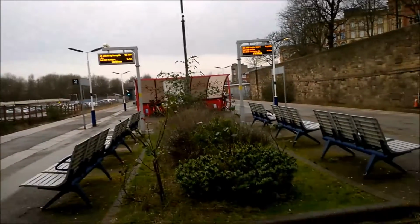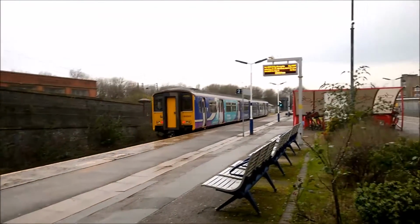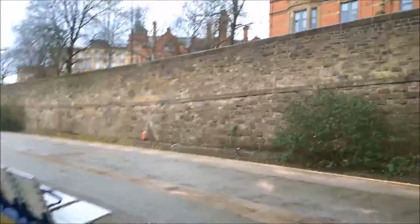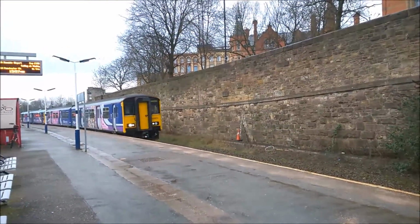Meanwhile, our train should be arriving soon. 15223 to Kirkby Merseyside. Meanwhile, our train, the slightly late running 1553 to Manchester Airport, is arriving. It is made up of a sprinter and a pacer, not the same one as before. 15274 at the front, with a pacer at the back. I'm not going to waste time trying to figure out what it is because I'm going to get on it.